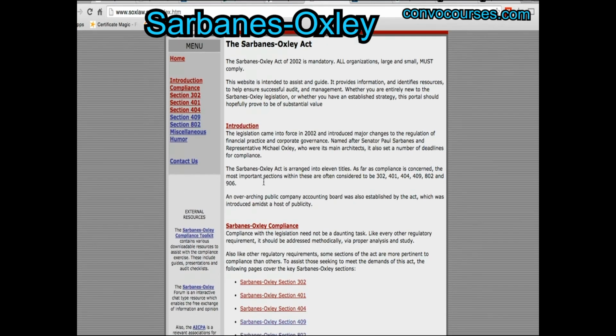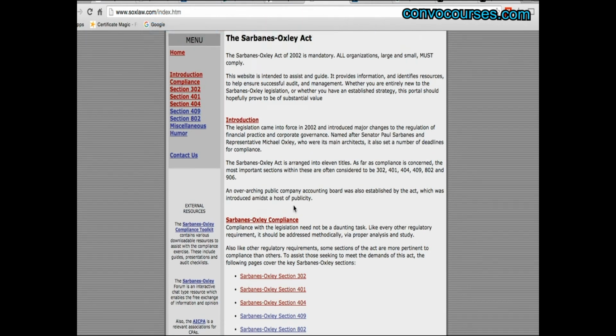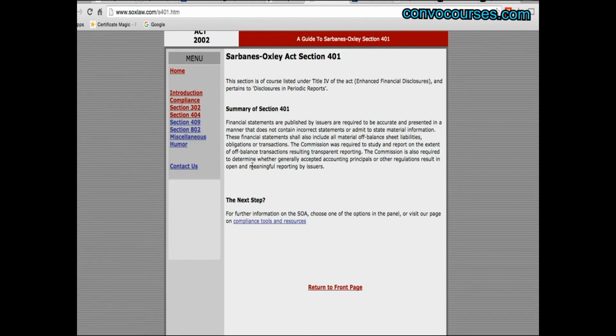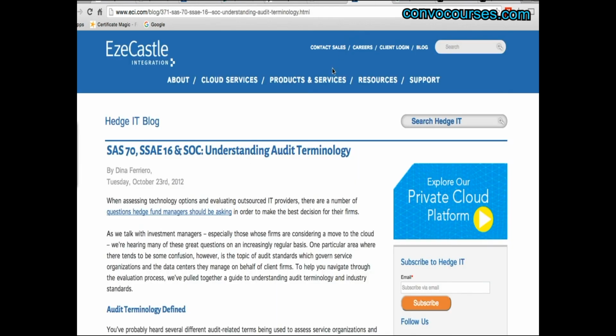Sarbanes-Oxley. And it's mandatory for certain financial institutions that are dealing in securities. I know it's a really big deal in places that deal with the stock market. To give you an example of the types of controls that they have is making sure that anybody who accessed critical systems that have financial information of clients, it's tracking everyone who got on or off the system.